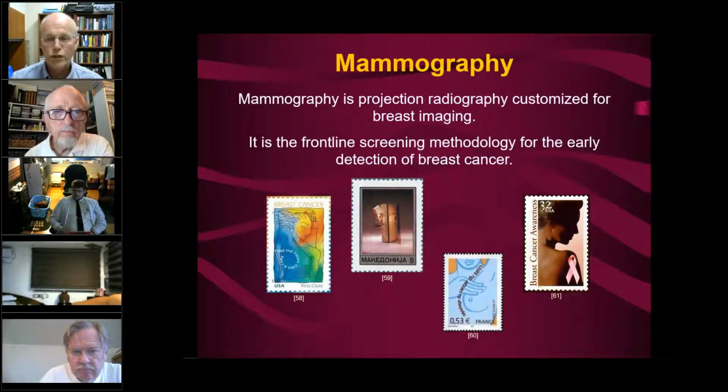Okay, so that was projection radiography. Let's jump over to mammography. Mammography is really projection radiography customized for breast imaging. It's a frontline screening methodology for breast cancer.